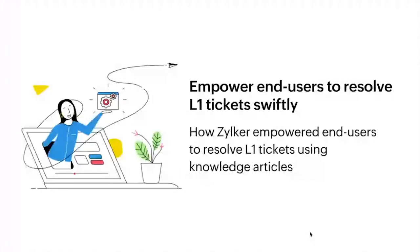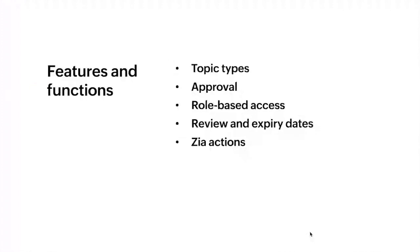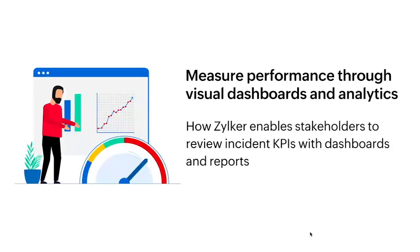So coming back, we saw how Zilker was able to empower their end users by using comprehensive knowledge articles, by categorizing them, by using the AI capabilities of Zia, and so on. And the final feature that we are going to talk about today is how Zilker was able to use reports, dashboards, and so on to improve their performance.